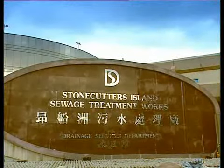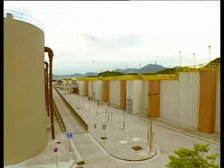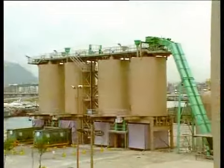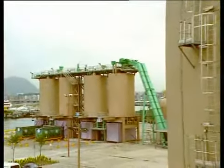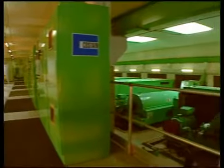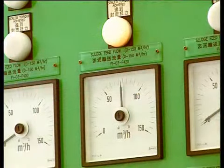Equally impressive is the treatment works at the heart of HATS. A major sewage plant at Stonecutters Island was put into operation in May 1997. Recognized as the largest and one of the most efficient chemically enhanced primary treatment facilities in the world, the Stonecutters Island Sewage Treatment Works employs the latest equipment and technology available.